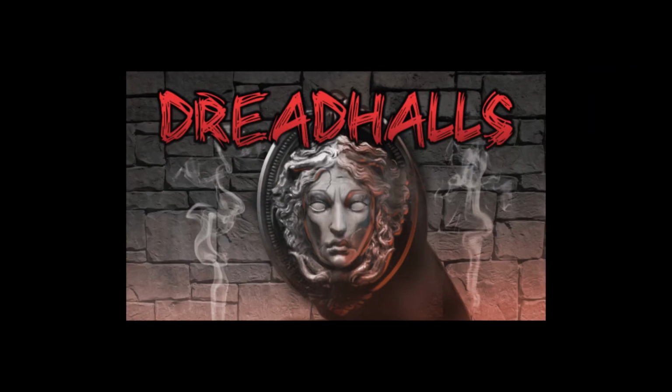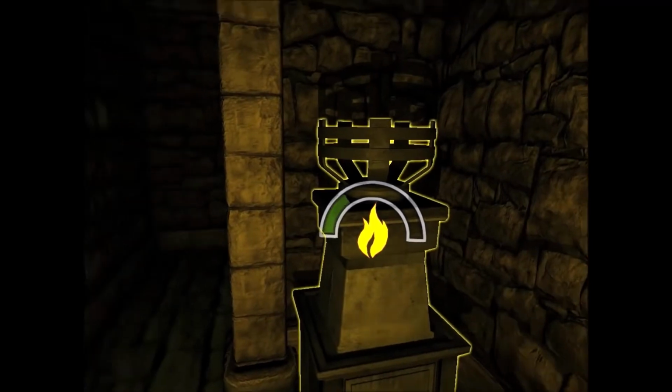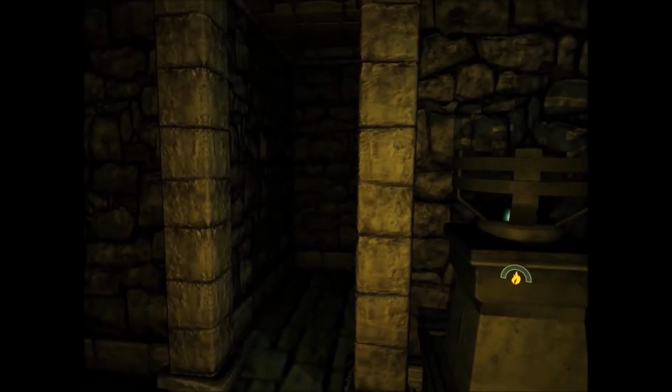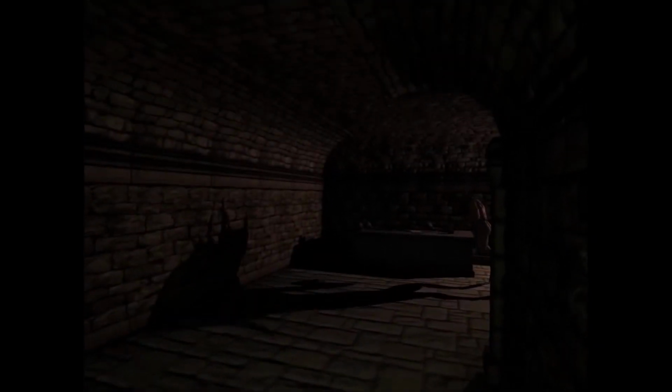So, Cosmodread. Highly recommend you check it out when it releases, and in the meantime, you can try out Dreadhalls, which is a previous game made by the same developer as Cosmodread, with a very similar premise, also in VR. I wanted to try this game first, since it would be a good point of reference for Cosmodread, but sadly I don't have a VR headset at the moment, so I couldn't try it out, but from what I've seen, it's very similar to Cosmodread, just set in a different setting with different mechanics. So if you're interested in this idea of Cosmodread, maybe go check out Dreadhalls.